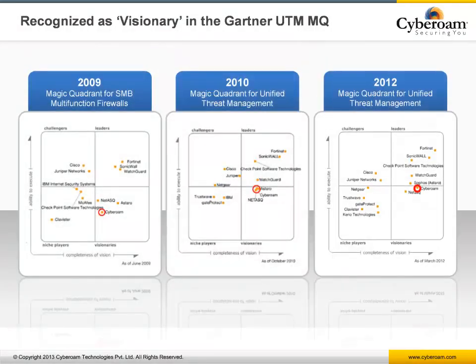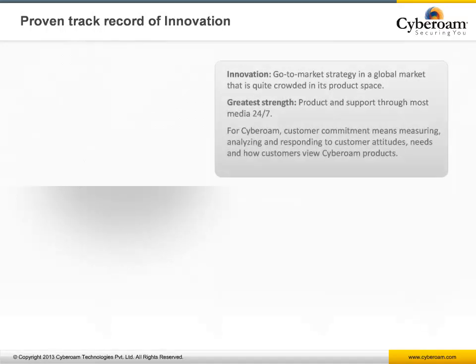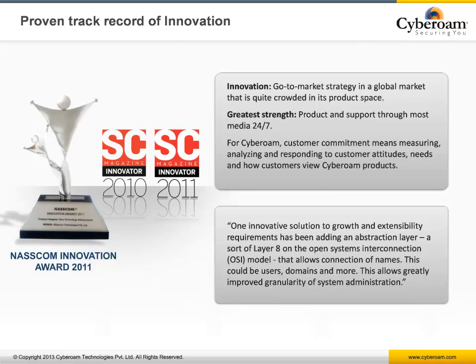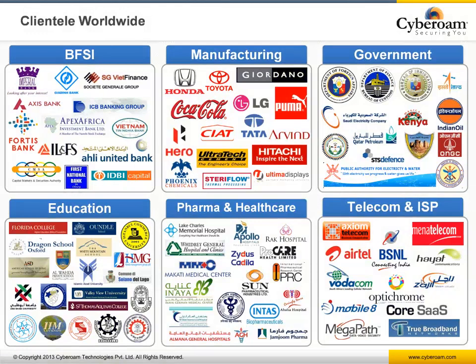Cyberoam is recognized by leading industry analysts like Gartner as a visionary in the unified threat management quadrant and now strongly moving towards being amongst the leaders in the industry. Cyberoam has also achieved a 5-star rating for years from SC Magazine as well as received NASSCOM's Innovation Award for 2011. Cyberoam has been securing institutions across the globe.